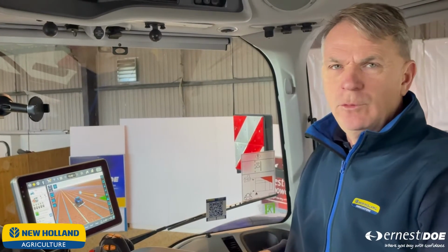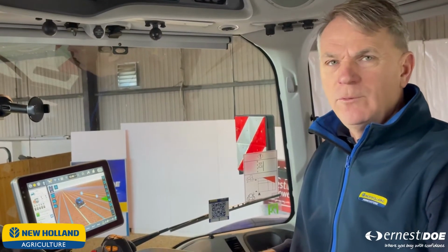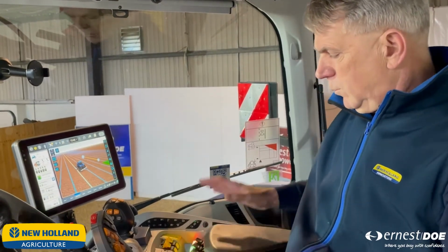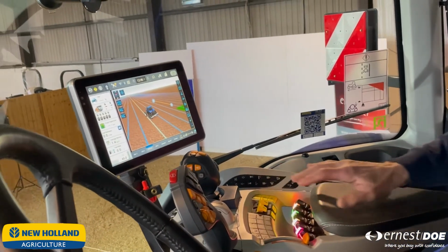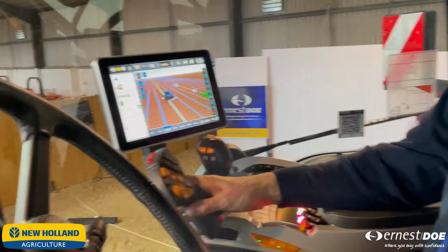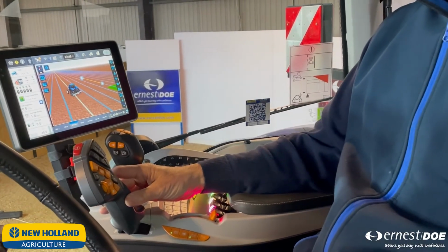Welcome inside the new T8 Genesis cab. This has really been designed around the operator, giving him a lot more comfort to enjoy his working day. We have our new sidewinder armrest here. It's fully adjustable. It's got everything at the operator's fingertips. We have our auto command control lever. Again, all the touch buttons are at the operator's fingertips.